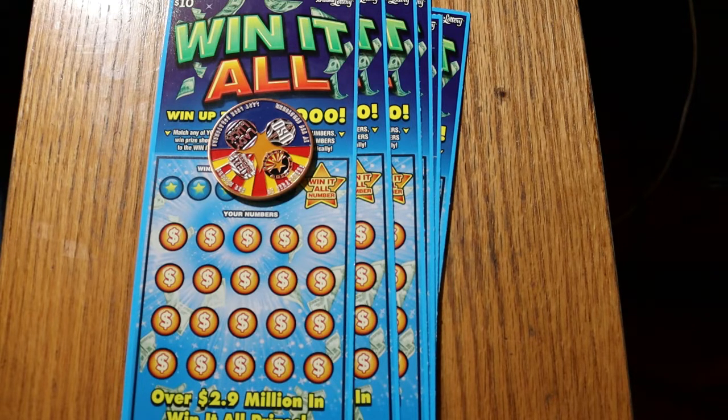Anyway, this is a simple match your number game. Of course, you're looking for the Win It All number. If you find that, you win everything. And while you're looking for that, if you happen to find two identical numbers of another, not the Win It All, then you're not going to get the Win It All, but you are going to win.